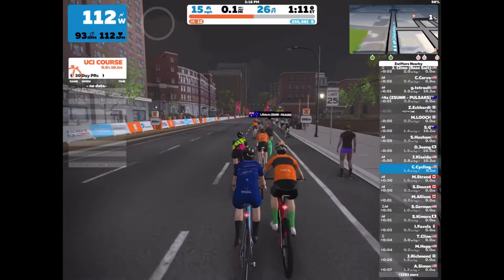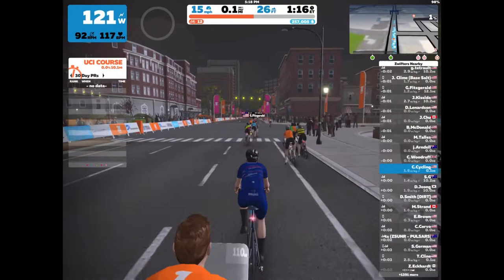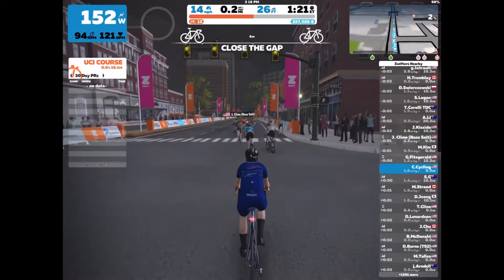So the first half of this course is very flat. And then we'll see on the back half, we'll get to two or three short climbs, one of those being the 23rd Street climb, that I'll point out when we get there.